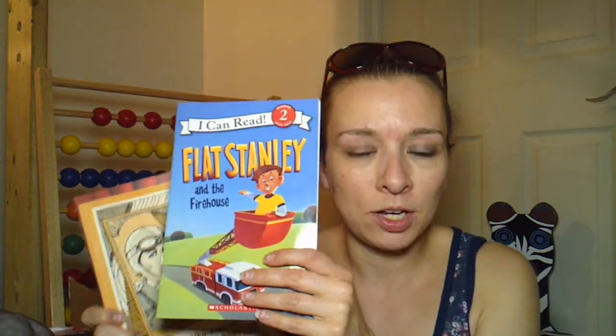We also have Flat Stanley and the Firehouse, and I want to read this book. We're doing a Firehouse theme. Okay, I have a cat in a box. Again, I always seem to have a cat in a box when I'm trying to do an unboxing kind of thing. Anyhow, I want to put this one aside because when we go to the Firehouse on, I think, the 20th, beforehand, we're going to be reading all our Firehouse books. Excuse the noise. And so that one I'm going to be putting aside.